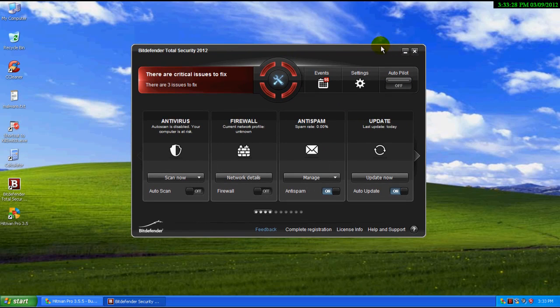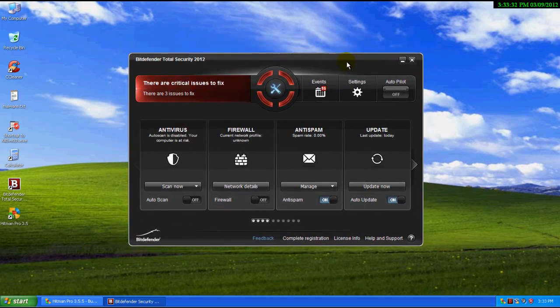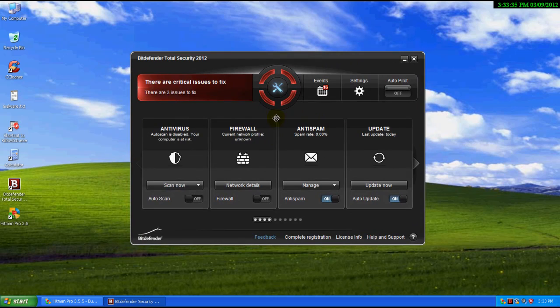perform. But they have to improve on this, because I've always been having these issues of false positives and then it won't let me run those applications. So that's kind of a problem. But let's see how it did in detection.